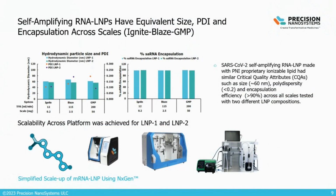So back to our self-amplifying RNA-LNP COVID-19 vaccine that we developed. Here you can see as we scaled using our next-gen microfluidics technology and the instruments you see below, we took two formulations that scaled very well on our smaller instrument, the Ignite, to the intermediate process instrument, the Blaze, to our GMP system, where we saw consistently high encapsulation and consistent particle size and polydispersity. These formulations are made using our proprietary ionizable lipids that we can talk about maybe in the Q&A.